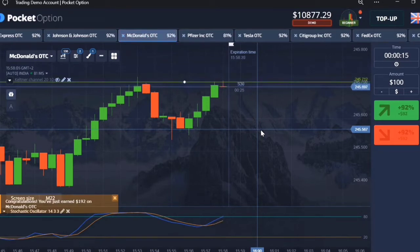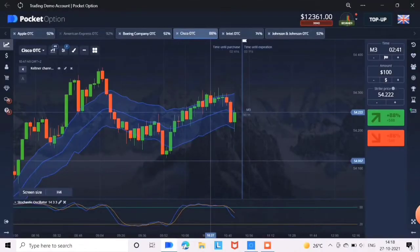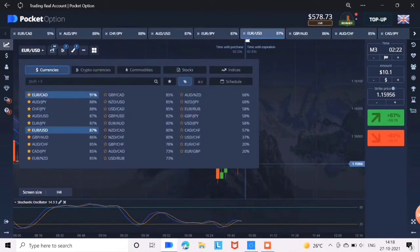So you have to use 15 second time, and as soon as the market reaches that line, it will definitely go back in 15 seconds. First look at some of our trades, let's explain it later. Let's start trading in live account, and see if the account grows or not.